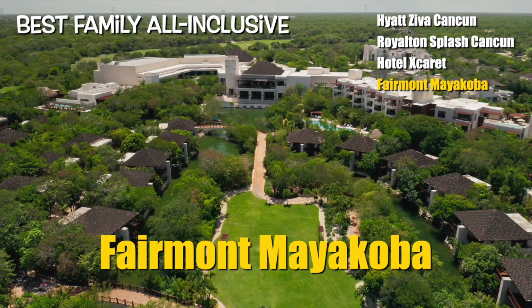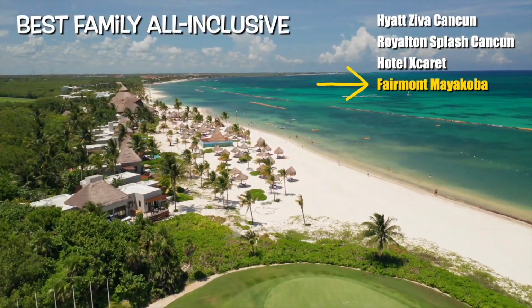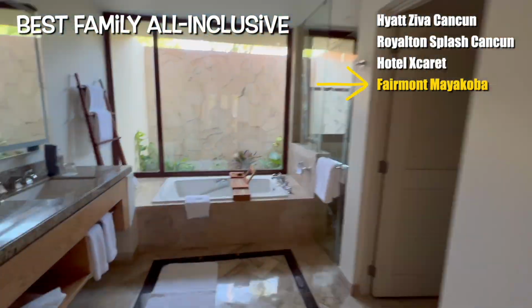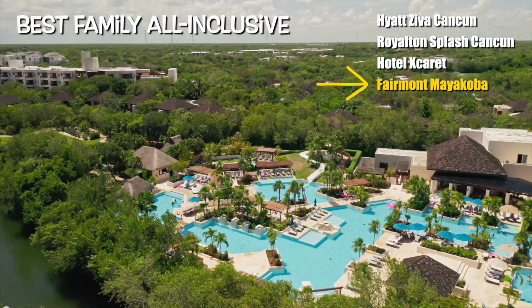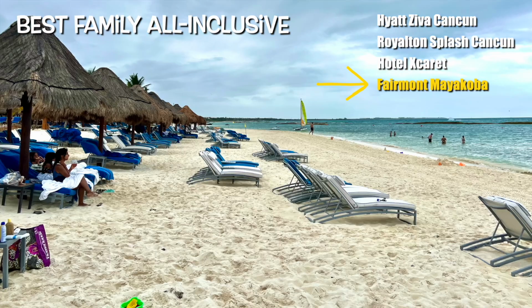Our last finalist is Fairmont Mayakoba for Best Luxury. This resort sits in the Mayakoba community and is truly luxury and awesome for relaxation. The food is outstanding and it's peaceful and quiet. It has a much more laid-back atmosphere to enjoy the pools and the beach.